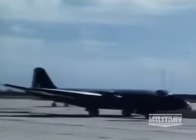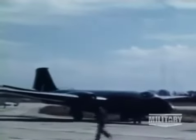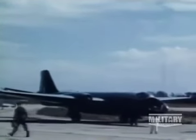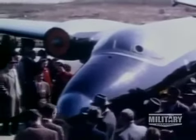The Canberra was first flown in 1949. It had 2 crew members and an effective bomb load. Built as bombers, reconnaissance planes, and test beds, the aircraft flew until the 1990s.